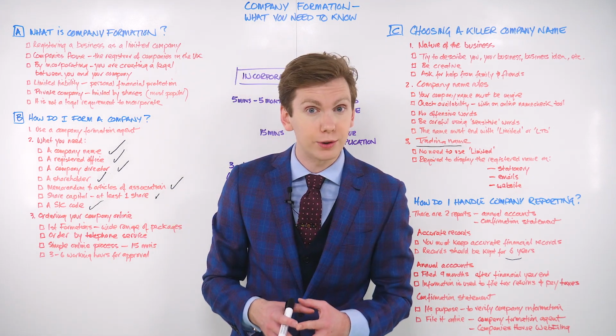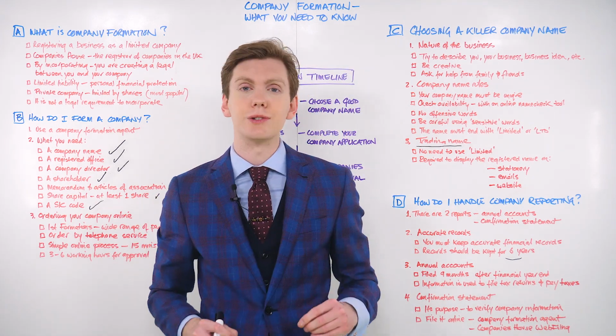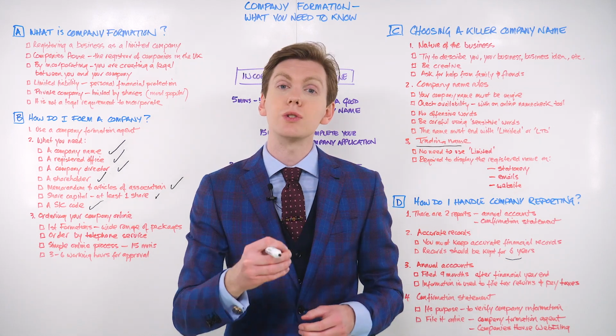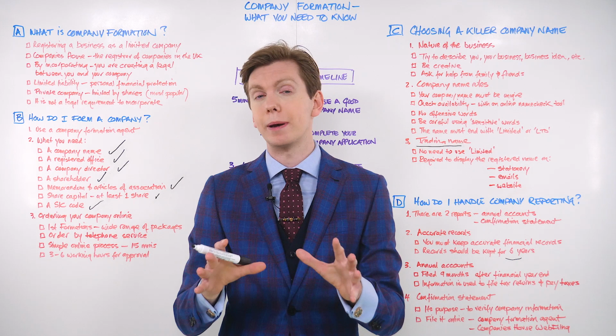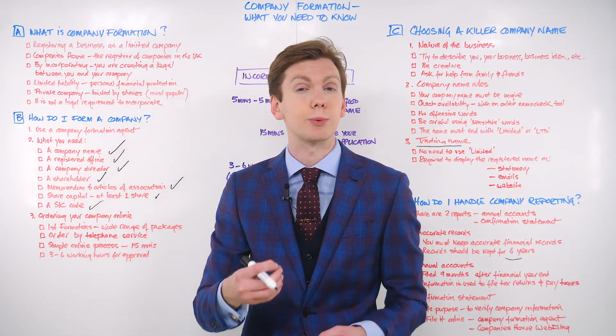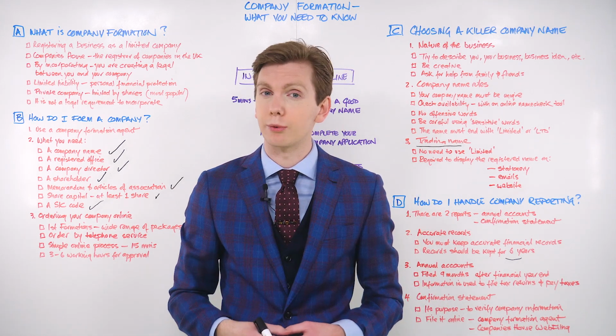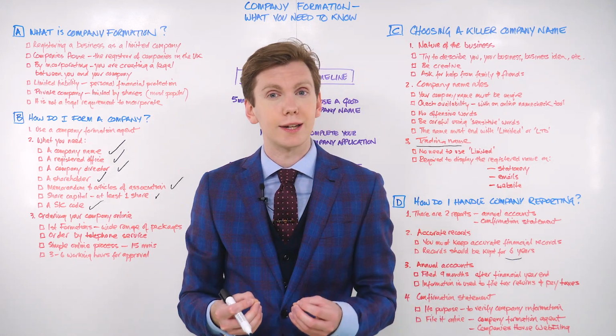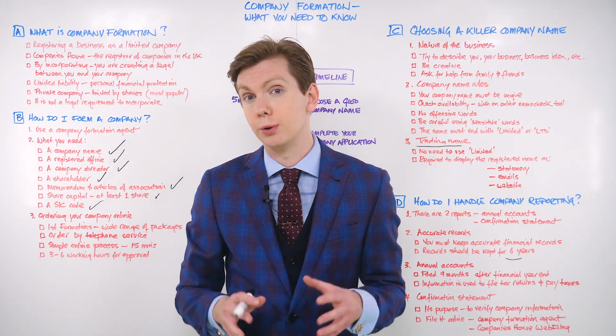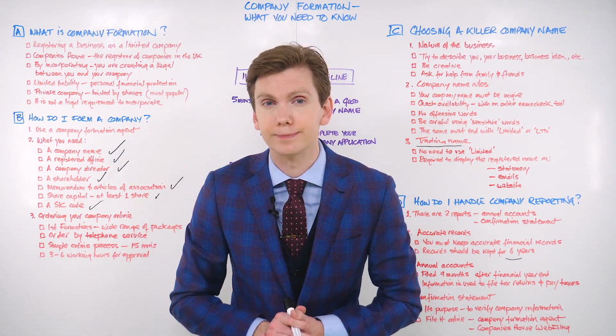From a reporting point of view, the big one is your company's statutory accounts. These are due every year, whether your company is trading or not. You'll be expected to file them with Companies House within 9 months of your accounting reference date. This is normally the anniversary of the last calendar day of the month in which you incorporated your company.